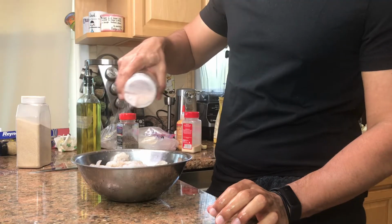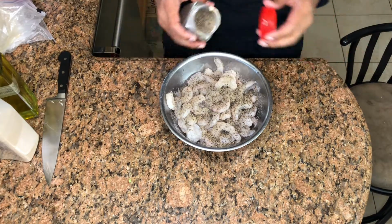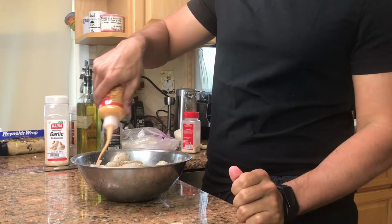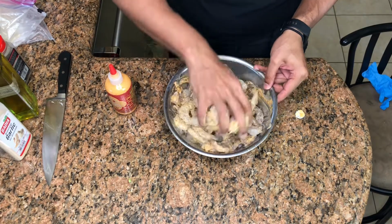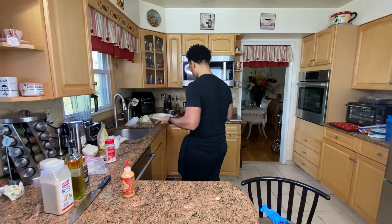Anyway, salt, pepper, garlic powder, and the Togarashi. It's not that hot. Should I have measured that? Now to mix this, it's freezing. I'm gonna start cooking this.